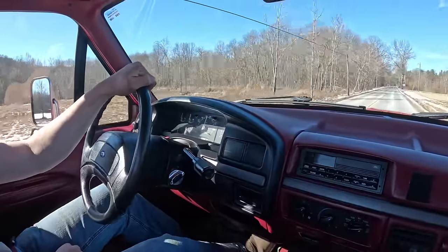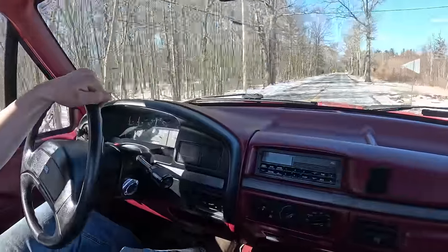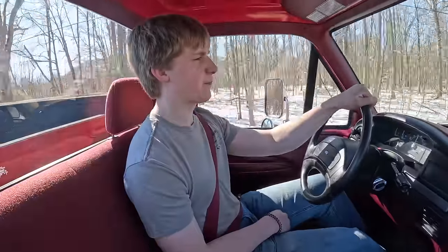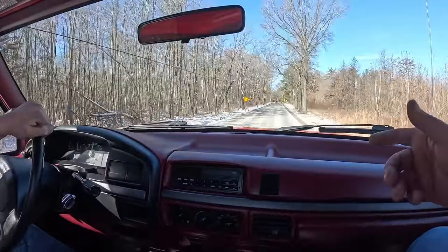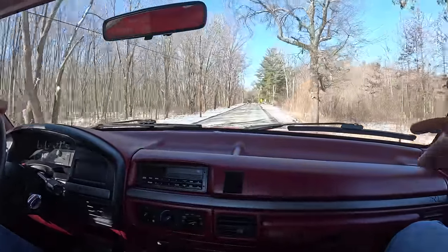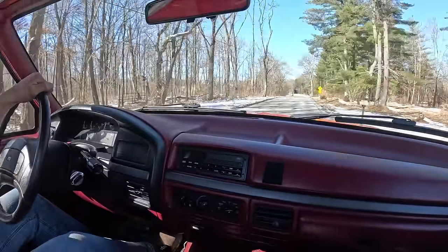All right, everything's working good. Gauges are working. We got 26,649 miles. That's not very many for a 1994. Radio's working, seems like the air is working, the defrost is working, so that tells me the air is working, it's cold out. But yeah, she is a dandy.